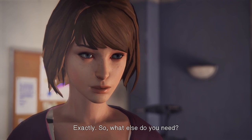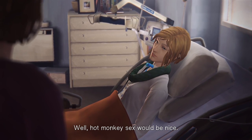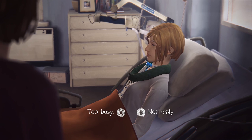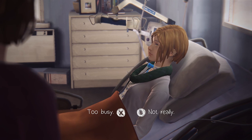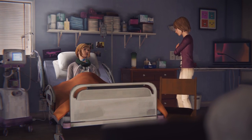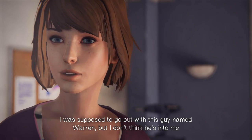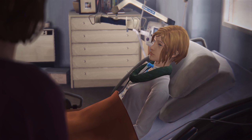Exactly. So, what else do you need? Well, morphine? Hot monkey sex would be nice. Done. Oh, look. I made Maxine blush. So, are you dating anyone at Blackwell? A little too busy for that. And you wouldn't even feel the hot monkey sex, to be honest. Oh, I'm too busy with school and photography. Oh, please. You can't be an artist unless you experience life. That includes boys, girls, whatever. Haven't changed a bit. I was supposed to go out with this guy named Warren, but I don't think he's into me anymore. His loss.